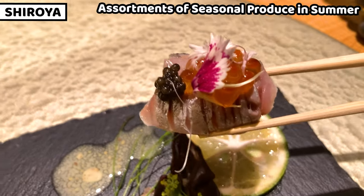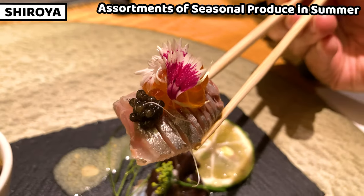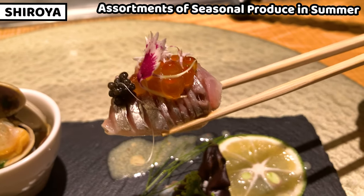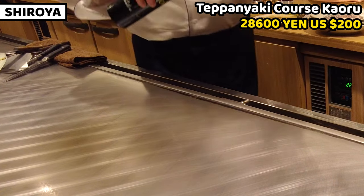The last one is marinated egg tofu and horse mackerel topped with caviar and salmon caviar. This is amazing! It tastes like fresh egg tofu and horse mackerel. It's so gorgeous! The chef is now ready to cook.